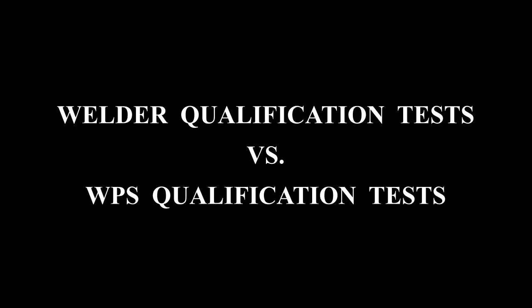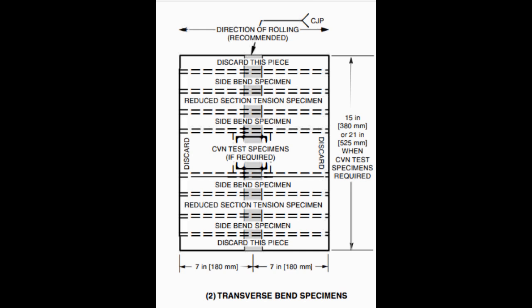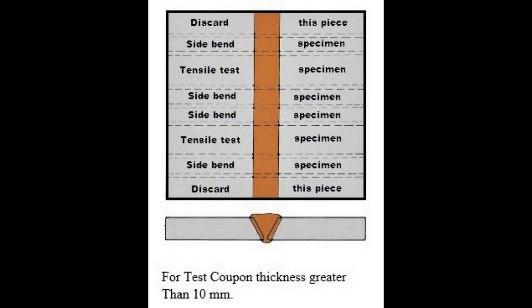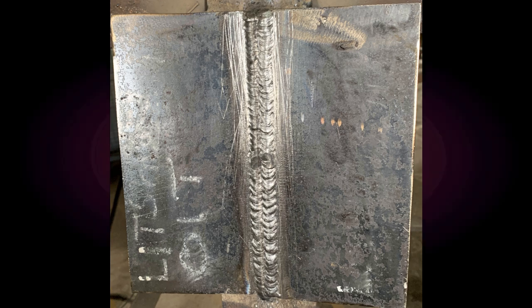Hello, friends. Today we are discussing the types of qualification tests required for welder qualification and WPS qualification. We'll try to find out the differences between both qualifications. These tests are done after completion of the test weld by the welders. The type of weld I am considering is complete joint penetration groove welds on plate. Let us see the details and the differences.